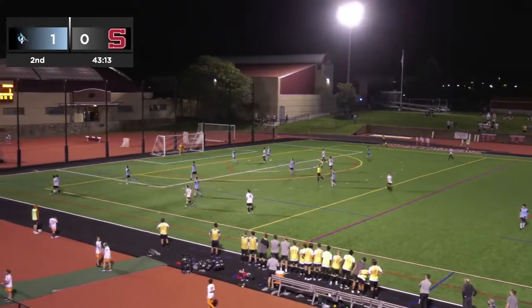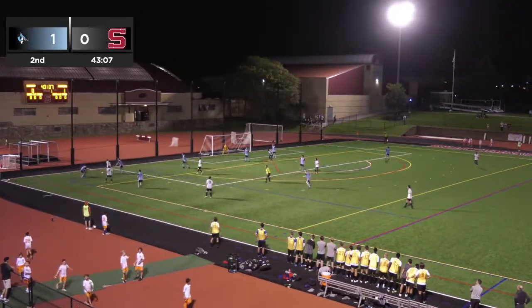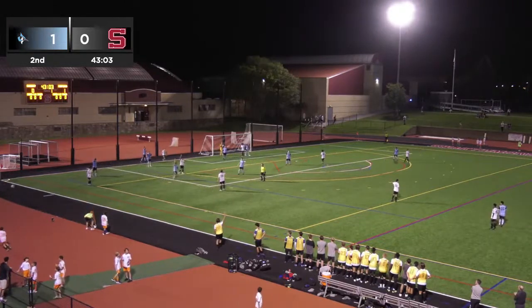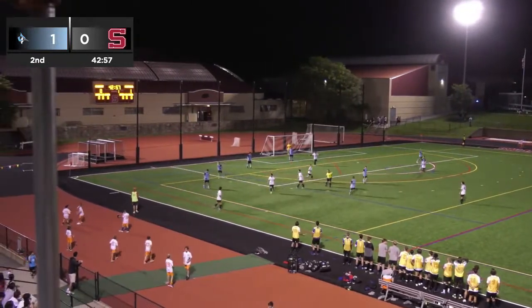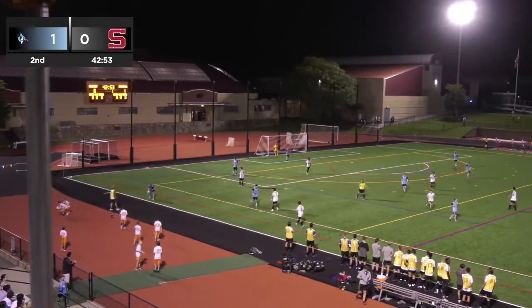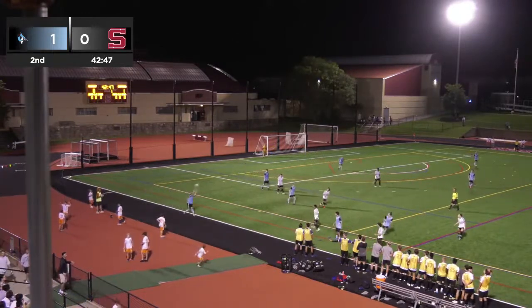Into the corner it goes. Good fight in the corner. Won by Swarthmore. Trying to gain control. A little nutmeg there, it looked like. The ball goes out of bounds. And a throw-in in favor of the Garnet. Oh, excuse me, it's going the other way. Throw-in in favor of Hopkins.